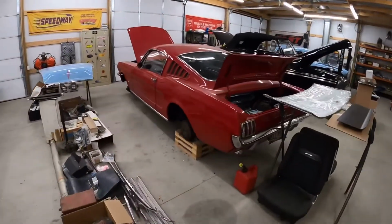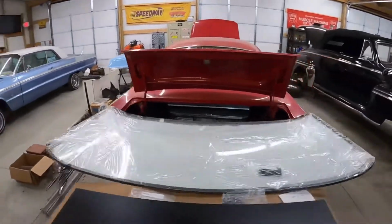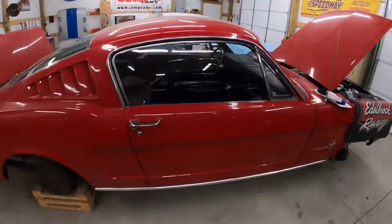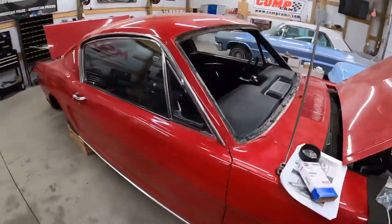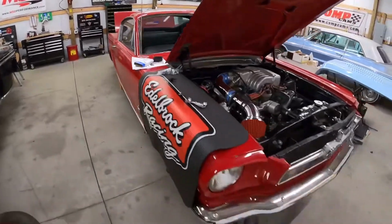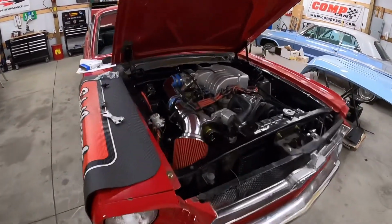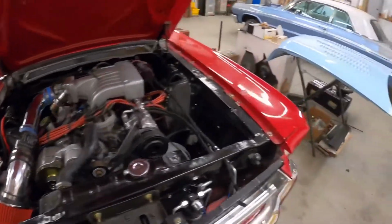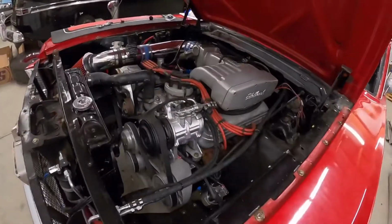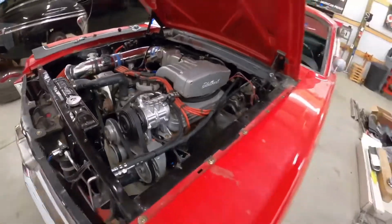Here we've got a really cool little '65 Fastback. So this car has got a cool story. The owner has had this thing in storage for 15 years. Finally got it out, brought it to us, and got us to work on it. This thing came in a bunch of pieces, a bunch of boxes of parts, all kinds of stuff, and we are slowly going through it, figuring out what needs to be done, getting it back together.